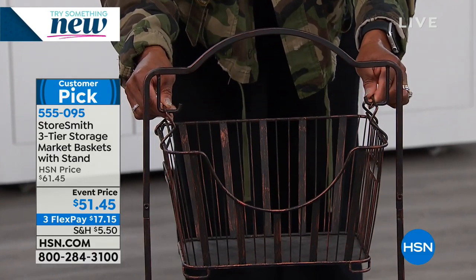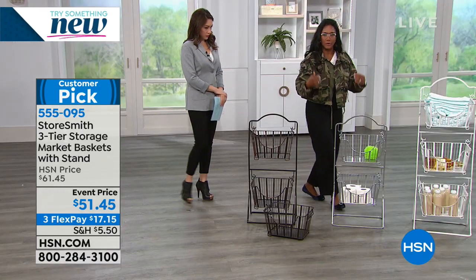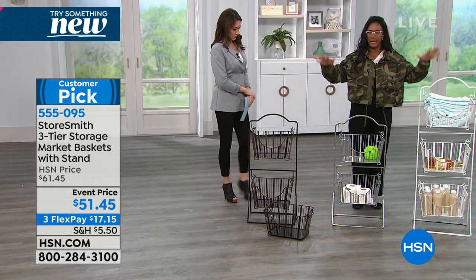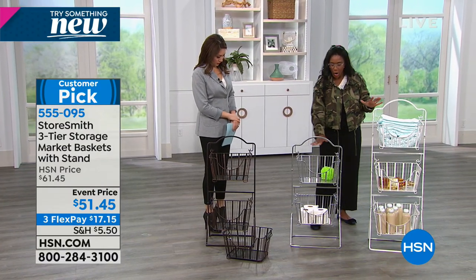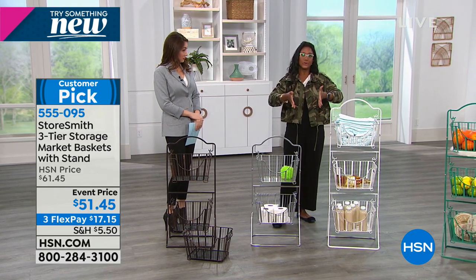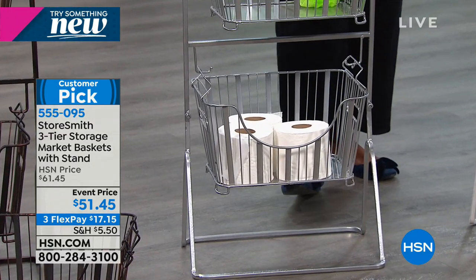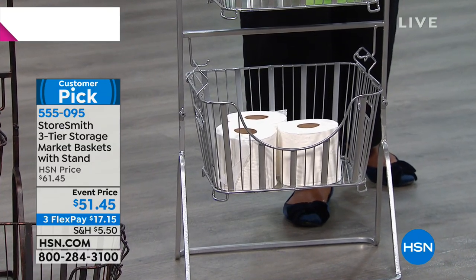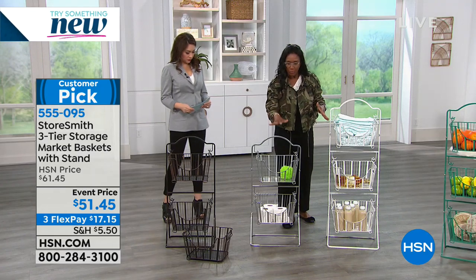So I love when things are customizable. I can make them work in my home, in an RV, in any area in my home that I needed to work for, dorm room, anywhere. I love that we always need a place for the toilet paper. If you don't have the space under, as we were just talking about moments ago, under the cabinet, now you can have the papers, even the paper towels, even dish towels or any accessories readily available.